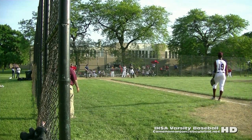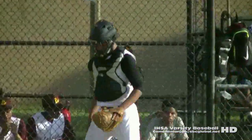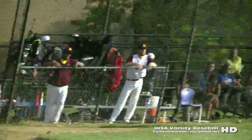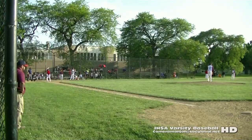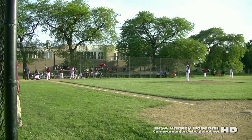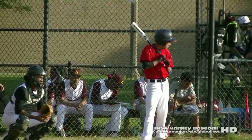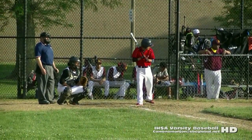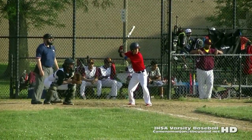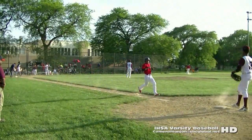Applies the tag just barely, but gets his man as he ran by. Should have got dirty on that play. The batter advances to second. Great defensive play by the Eagles. First pitch strike. Shows bunt. There's the bunt. Third baseline, but foul.